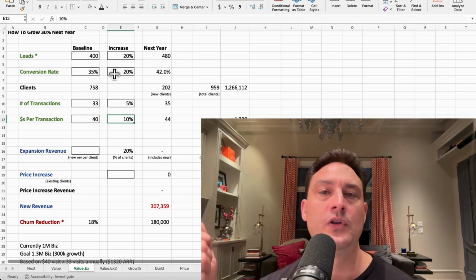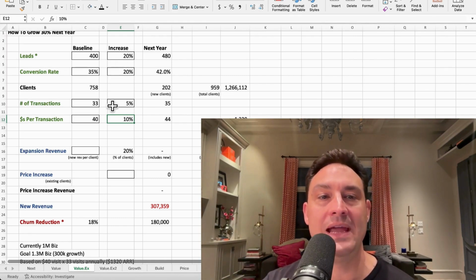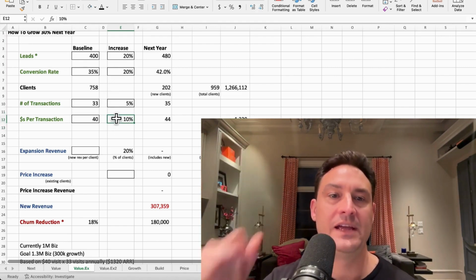So you've pulled on 4 levers here. And this is all way easy. In fact, this is the easiest of all. You could make a decision tomorrow and raise the prices.